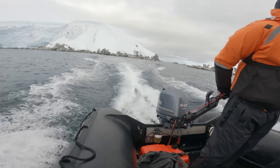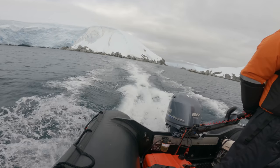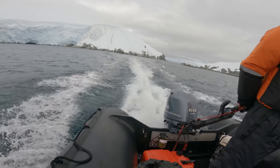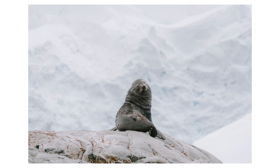Sadly, I learned quite quickly that using a 200-600 on a Zodiac on quite choppy water was quite difficult. A, to get sharp photos, and B, to just maintain a feeling of not being sick. Feel like you're on a trampoline when you're looking through a viewfinder at 600mm. So that didn't really work out, but some of the shots I did get at south of 200mm I do quite like. I mean, check out this seal.